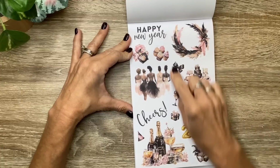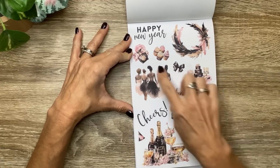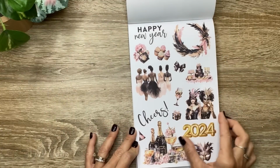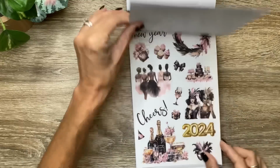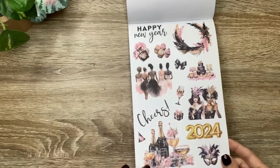So we've got a Happy New Year quote, cheers, and a 2024 in those balloon letters, as well as more of those. Oh, that's a gorgeous feather wreath. And then some goodies like cakes, champagne, cupcakes. More of the girls there, closer up of the champagne and little mask and champagne glass, bows, cupcakes. This one's paper, and then we have one of them on clear.